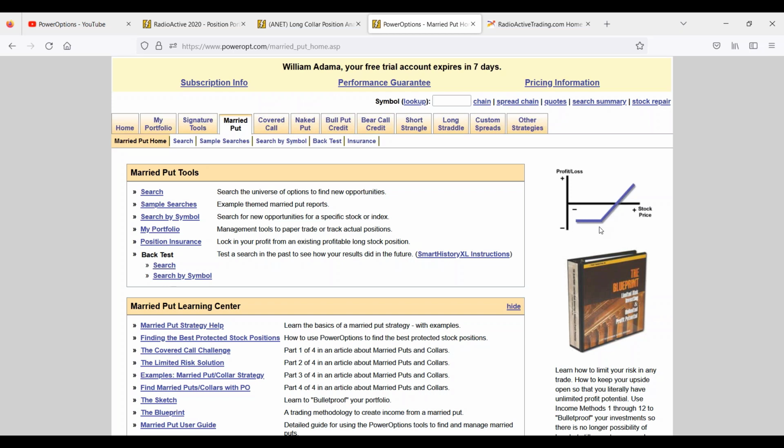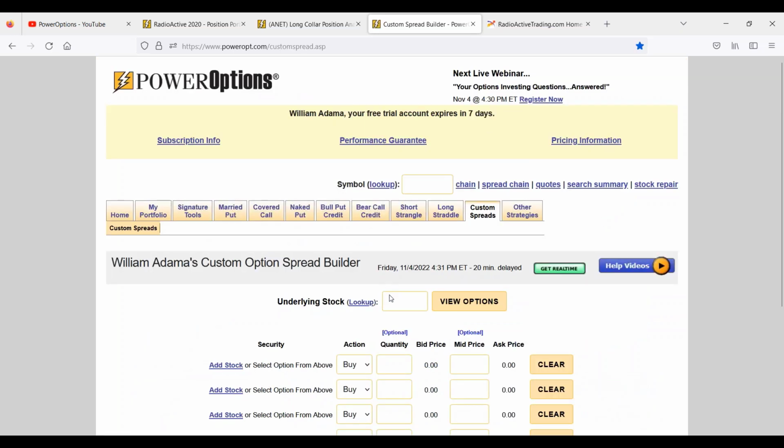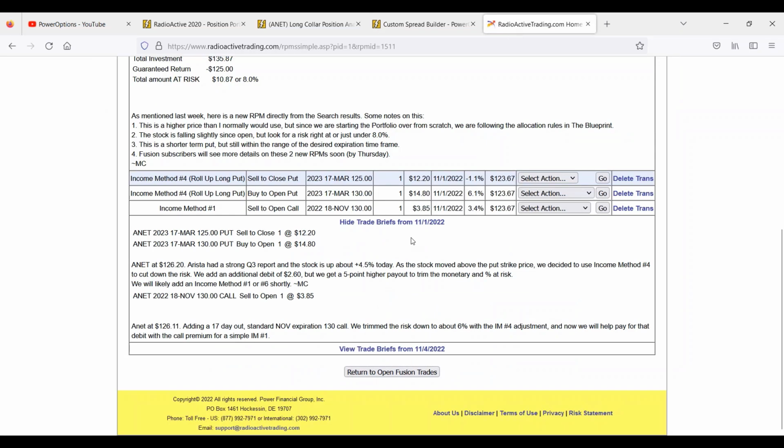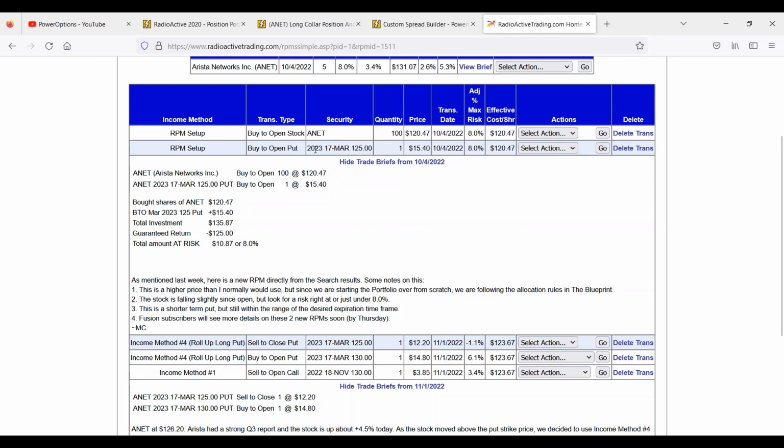Following the rules in the full course that's called the Blueprint, the proper structure to set up the married put trade. And then the 13 different income methods we use against it. Now, as we saw, on October 4th, the original position that we used for ANET, which matched the default search criteria on Power Options, the stock was purchased at 120.47, if I'm not mistaken. Let's verify that. Yep. And at the same time, in October, roughly 170 days away, it bought the 17th of March, slightly in the money, 125 put at 15.40.